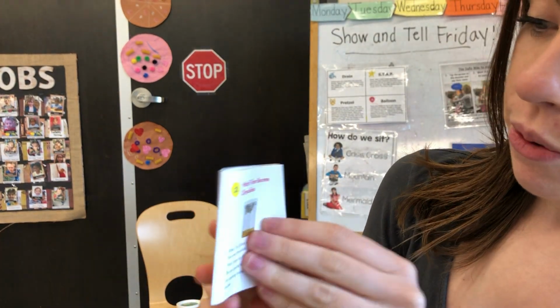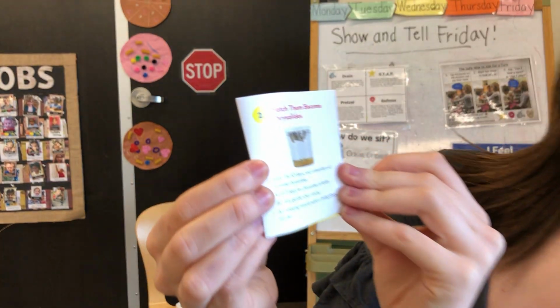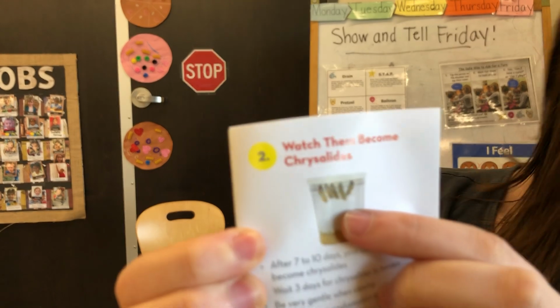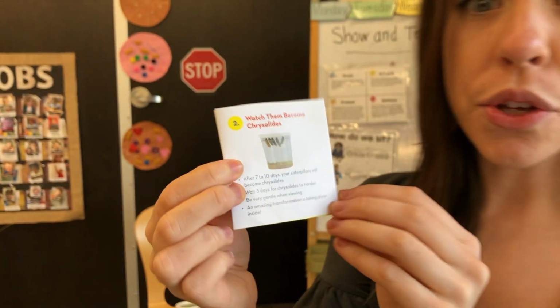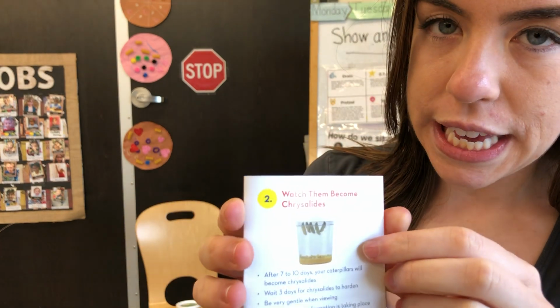Step 2, it says after about a week, like 7 days, the caterpillars will become chrysalids. I know that's a really small picture. I'll have to get some better pictures for you guys. But in that picture, they're in cocoons or chrysalises. They stay inside of there, wrapped up real tight. Oh yeah, they change inside of those, and after about 3 days, they're really hard. You have to be really careful with them.